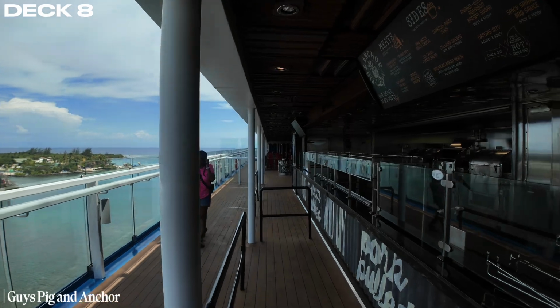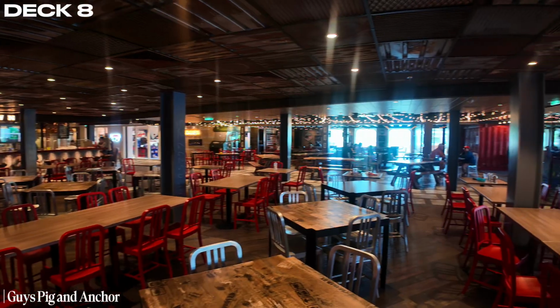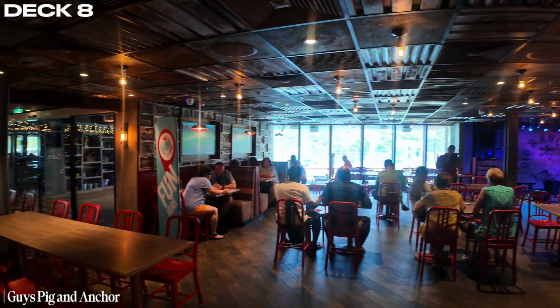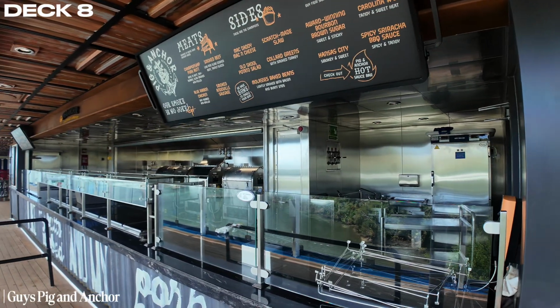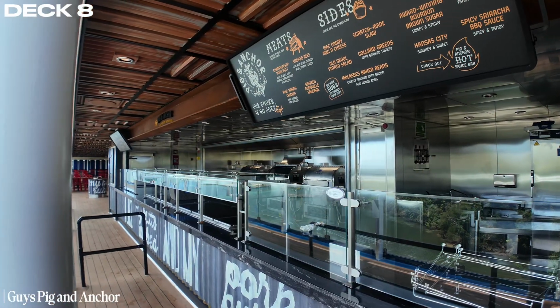So we're going to start at Guy's Pig and Anchor Smokehouse and Brewhouse. And boy, oh boy, it smells like smoked ribs and Southern comfort heaven. Ooh-wee! Now, this isn't just a restaurant. It's a full-blown experience. They make house-brewed beer. They have live music. It's really laid back. It's just kind of like your backyard barbecue energy.